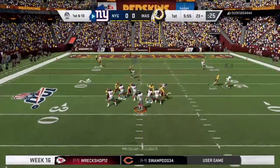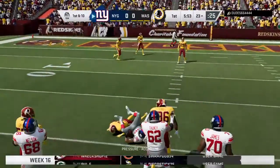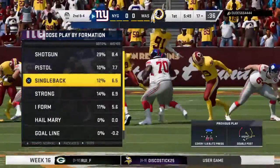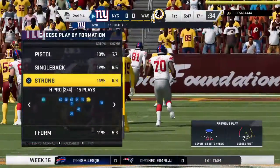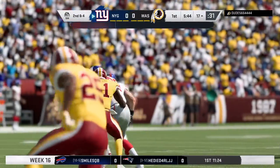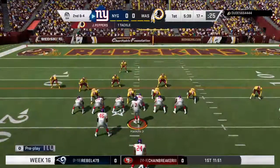Now Haskins on 1st down. He's got Dallas Goedert, his tight end, over the middle, and he'll get it down this time to the 17. It'll be a gain of 6, and it'll bring up a 2nd down at the 17-yard line.